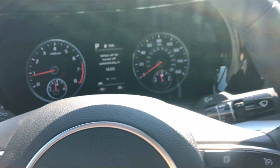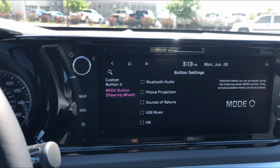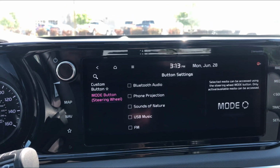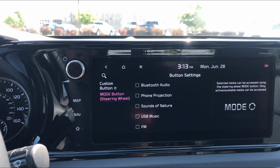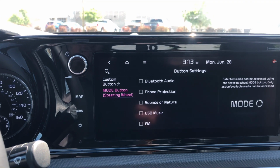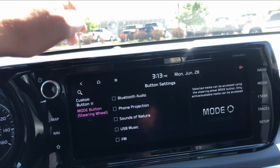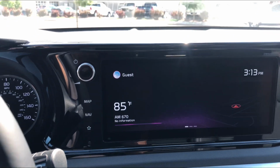Mode is a feature that will be with your radio. You can switch it right there, and when I press mode, you can customize it. So if you want the mode to switch through FM only, or sounds of nature, or just Bluetooth, you can set whichever ones you want there. The little arrow will always take you back, and that's your standard screen there. So let's jump right into that screen.